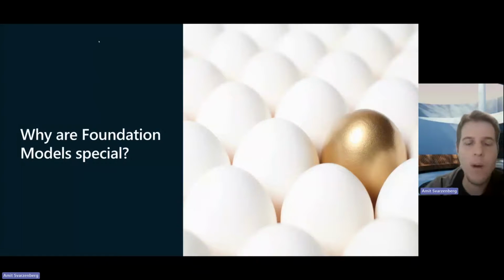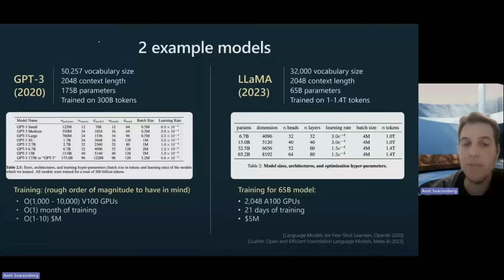So why are foundation models so special? Foundation models are so special because they are expensive. They need a lot of data. And lucky for you, you don't need to train them. For example, GPT-3, the old model, cost $12 million to train. Llama 1, there is currently Llama 2 out there, cost $5 million.